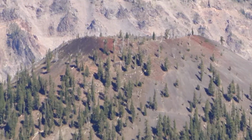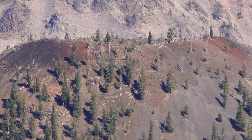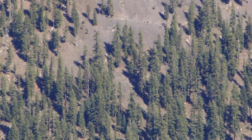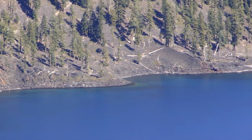Two prominent glacial valleys are Carr Notch and Sun Notch. We can see that these U-shaped valleys were opened up by the glaciers. In fact, we're standing in another glacial valley, Munson Valley. So when we look at the mountain, we can think about that.